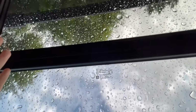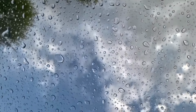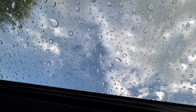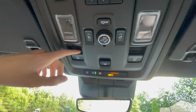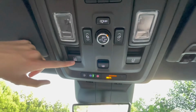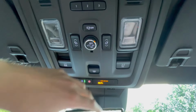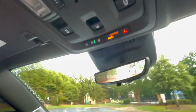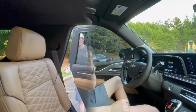You have the nice panoramic sunroof, which if we tilt back, show that off. And then we also have the sunroof controls, which I already showed off, but I'll show it off again. So you have sliding right here, and then this one's to tilt it. So you have two different controls, so you don't get confused pressing it the wrong way. But let's go ahead and show off that back seat now for sure.